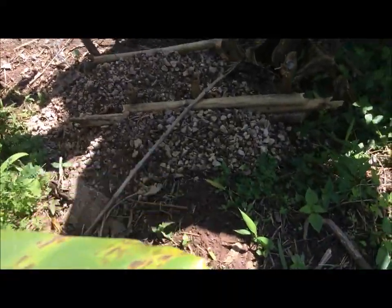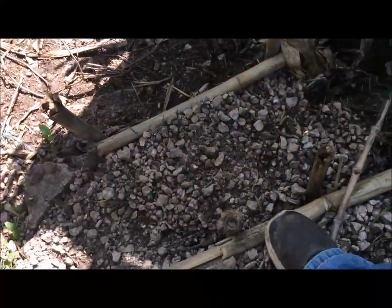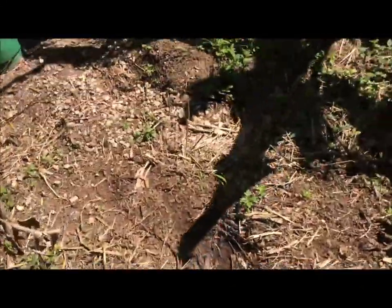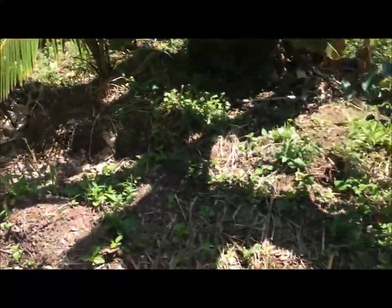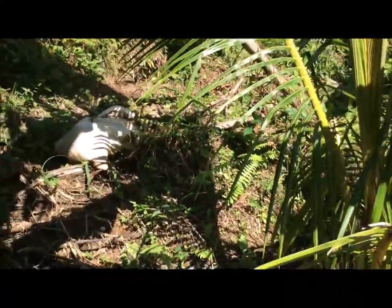Can you believe that? The other day I made this step. Can I tell you? Made this little step to come down here because the water had washed out right here, started to clean up right here as well. So wonderful things going on here, my people, but I have to start the planting because the weeds are growing fast.